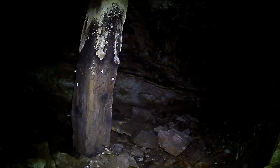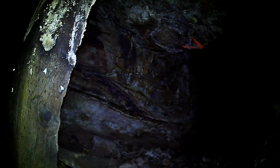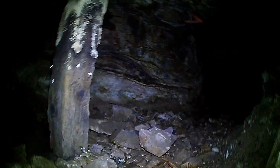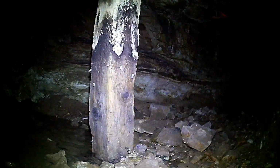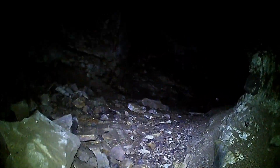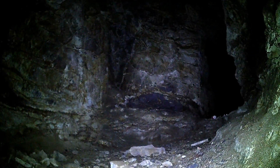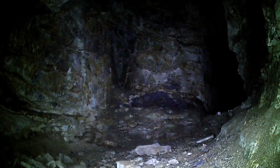Look at that. Oh, there's a beam. There's a beam. And it's not a gym beam. That looks like some... Oh, look at that. Don't pull hard. Don't pull hard. I'm not pulling these. Okay. Did you miss it? Yeah. I missed it. Awesome.